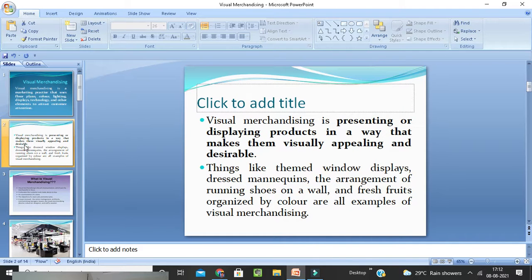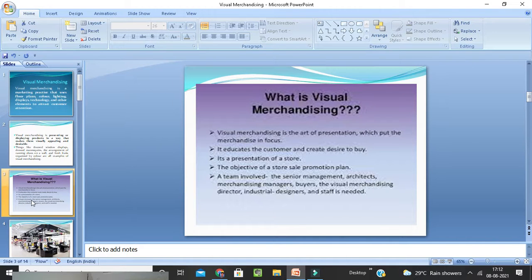Now, things like themed window displays, dress mannequins, the arrangements of running shoes on a wall, and fresh fruits organized by color are all examples of visual merchandising. Now, the question is once again, how does it work? What is the main focus of it? What is the main learning from this part?